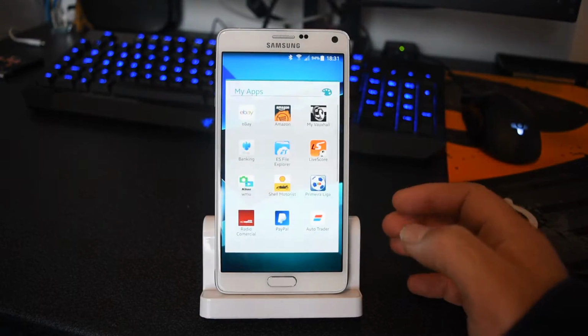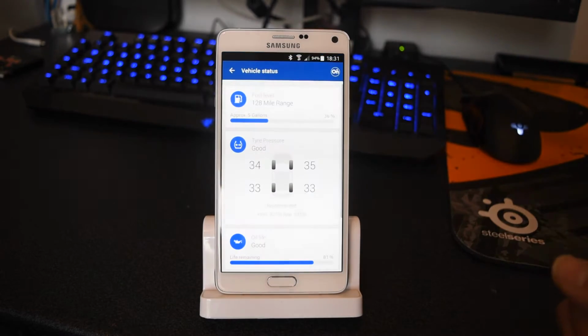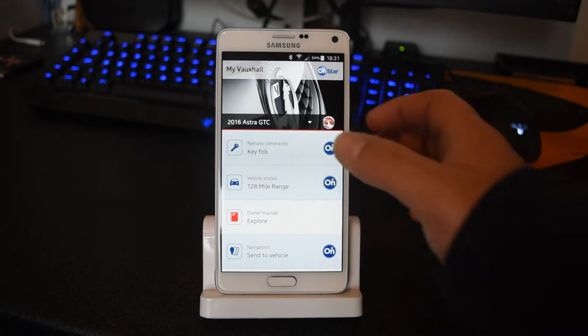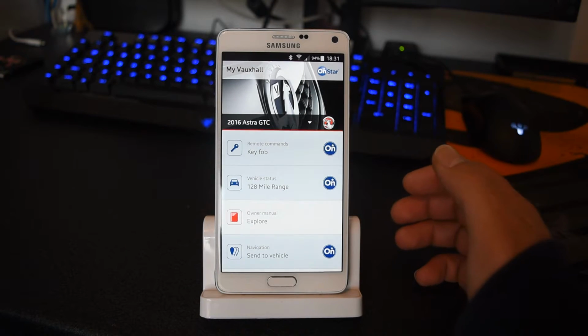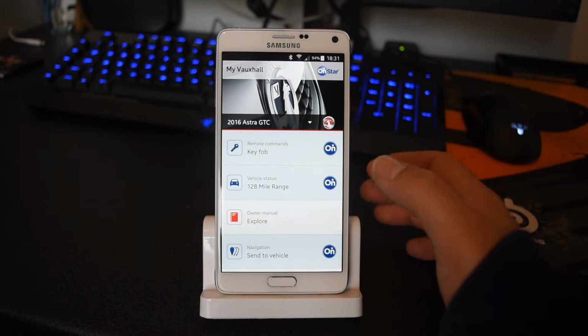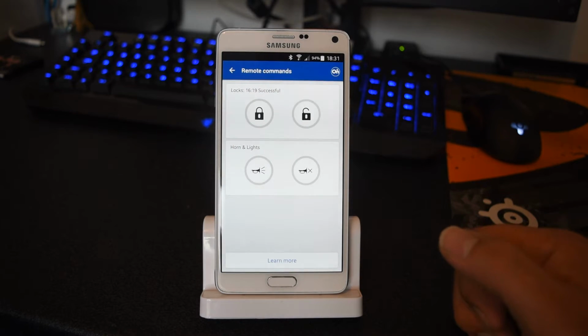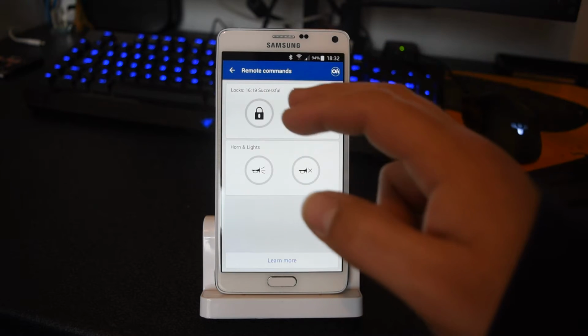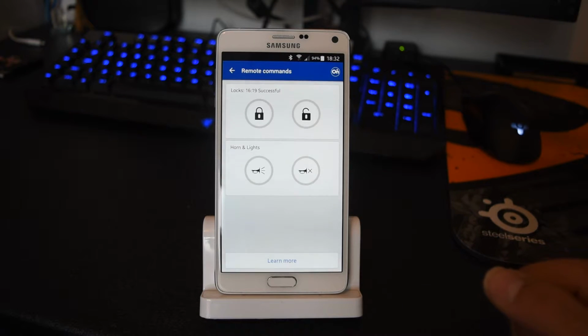So you can get this My Vauxhall app. You can also get it on Android and iOS. So this is the basic one there. I've got a 2016 Astra GTC, which is the limited edition, 1.6 turbo, 200 brake horsepower. So you've got the remote commands here, key fob. If you press, you can just see there, and the logs as well, logs 1649, which was the last time I've unlocked the car.